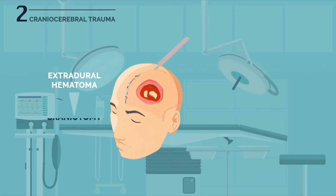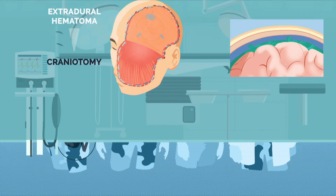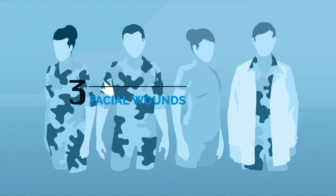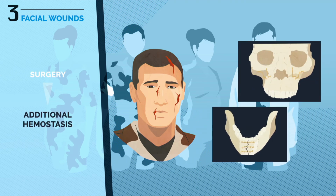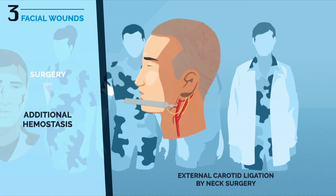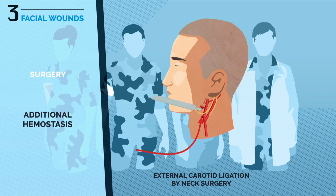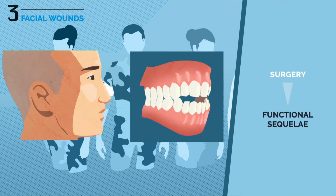Craniotomy with replacement of the skull flap and dural suspension to stop bleeding is necessary. Facial wound surgery makes additional hemostasis possible, if needed, by fracture reduction and maxillomandibular fixation, or by cervicotomy to tie off the external carotid artery. Surgery also aims to reduce functional consequences by initial management of dental articulation disorders and facial wounds.